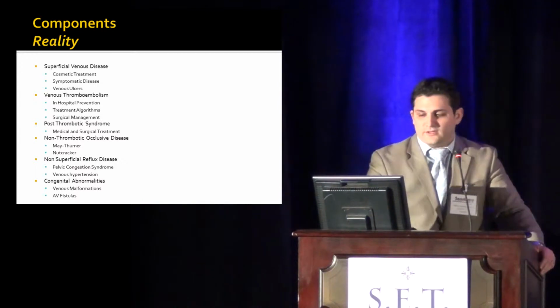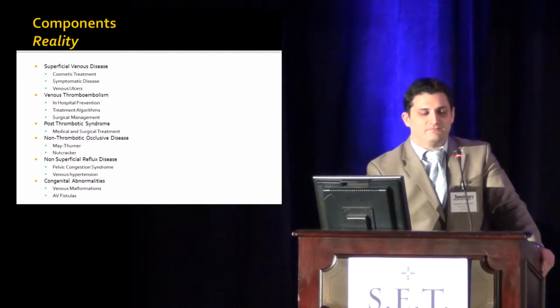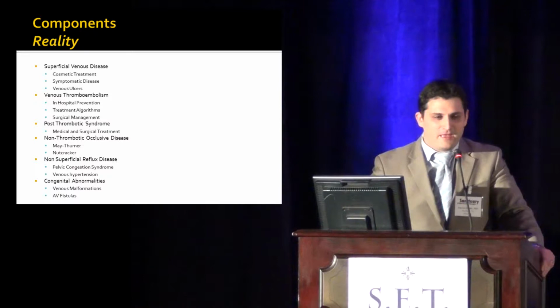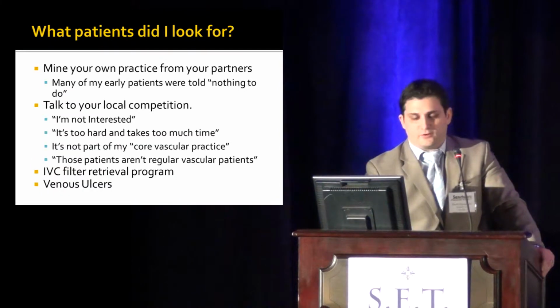So when I started to say, where can I find these patients? How can I find these? I trained in New York, and one of the senior guys there who had a fairly bustling vein practice told me, I know where all the vein patients are for this process, and I'm not going to tell you. And to this date, he has still not told me, and I will meet with him again in New York this year and say, well, I think I found where they are, and I'll show him. Mind your own practice first.